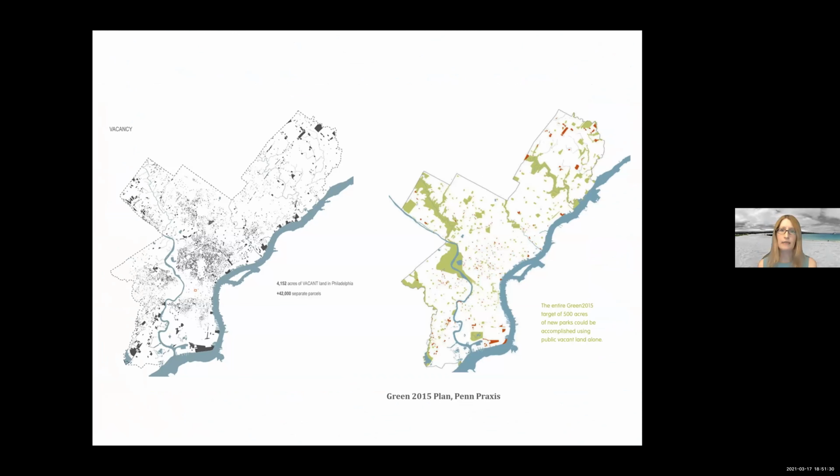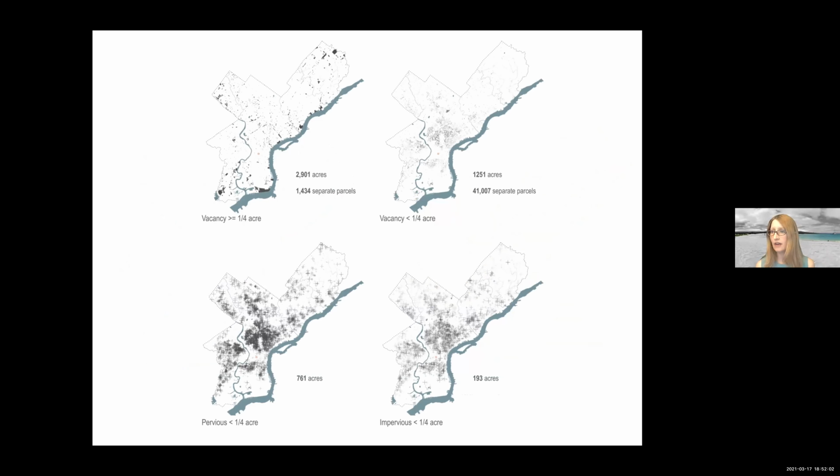And so to find a site, we looked at Philadelphia's Green 2015 plan, which was looking to convert vacant land into recreational space and green infrastructure, so stormwater collection. And that plan that you see on the right, it considered sites a 1/4 acre or larger, so that they could couple stormwater with things like schools and programming, recreation. And then we decided to look at how many sites would fall under that metric. And it turns out of the 42,000 vacant lots in Philadelphia, 41,000 are actually less than a 1/4 acre, and that makes up 1/3 of all the vacant land in the city.